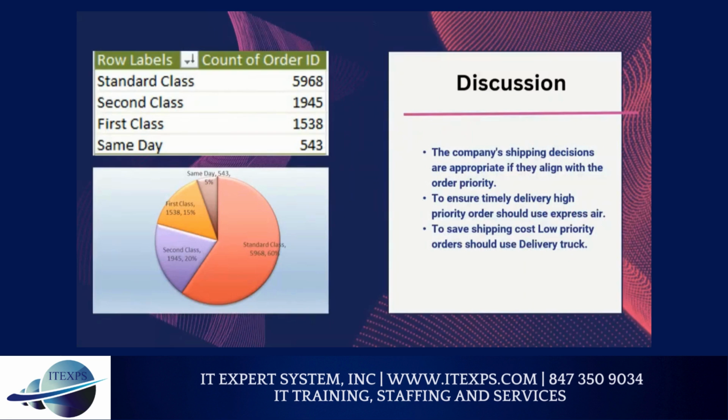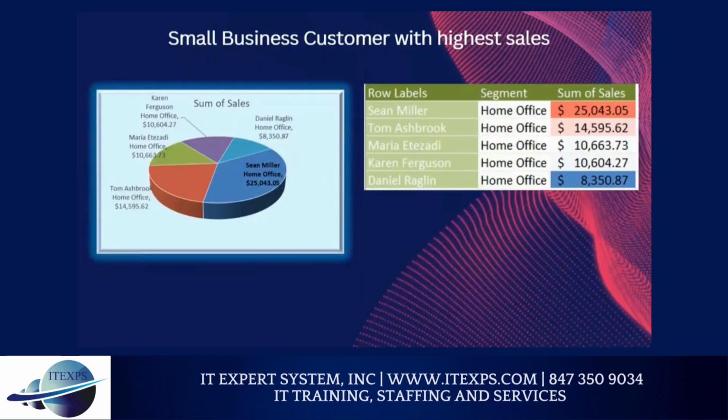Regarding which mode of shipping the company should choose, it depends on the cost benefit of each mode. The company's shipping decisions are appropriate if they align with the order priority. To ensure timely delivery, high priority orders should use express air, and to save shipping costs, low priority orders should use delivery truck. Thank you all. And by this, I will hand the next part to my team member, Elias.